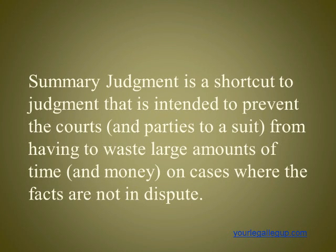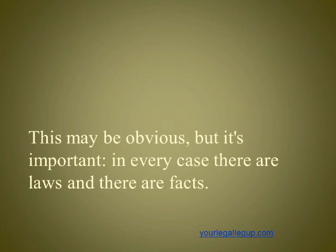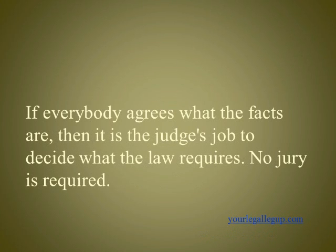Summary judgment is a shortcut to judgment that is intended to prevent the courts and the parties to a suit from having to waste large amounts of time and money on cases where the facts are not really in dispute. So let's take a step back and handle something that's probably very obvious, but it's important to remember. In every case, there are laws and there are facts, and those two things are not the same. If everybody agrees what the facts are, then it's the judge's job to decide what the law requires. No jury is required in that situation.